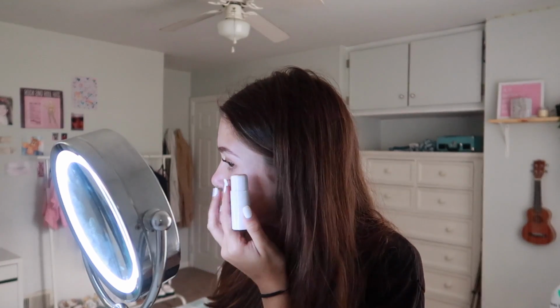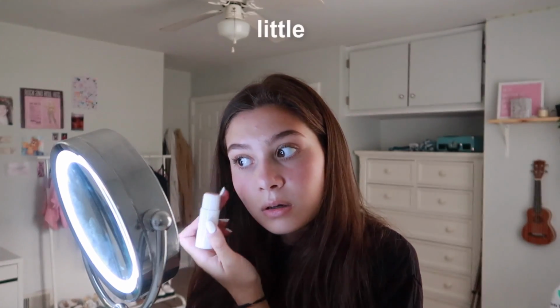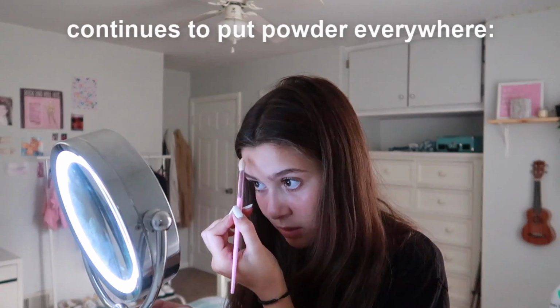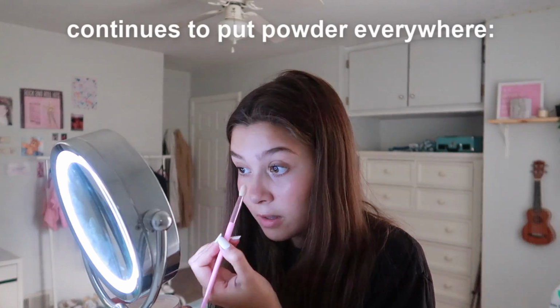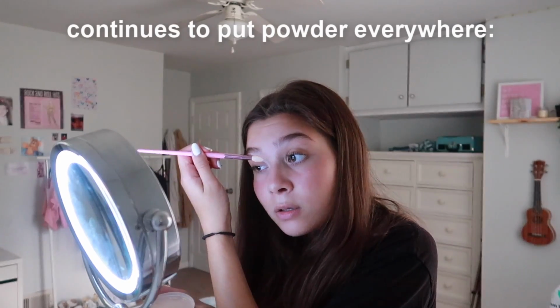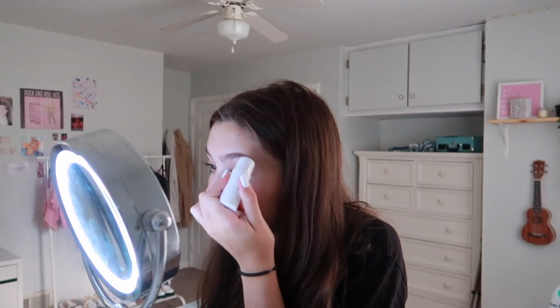I'm gonna put on this Halo Scope by Glossier, a little bit on my nose. This is just such a natural little highlight and I love it. I'm just gonna put a little bit of powder right here just because it's really shiny right there. I also forgot to put this on my little eyebrows. It doesn't really make a big difference, but I still like putting it there.